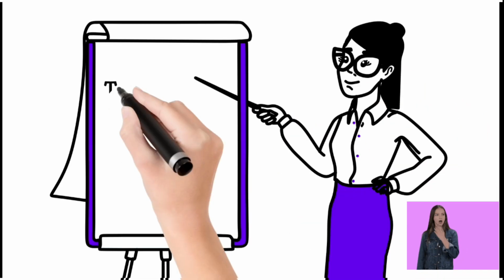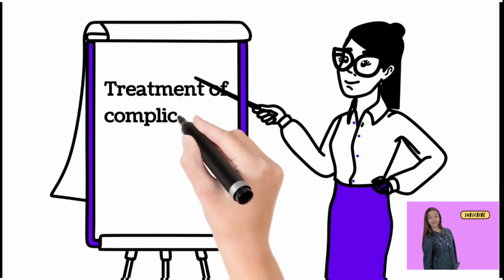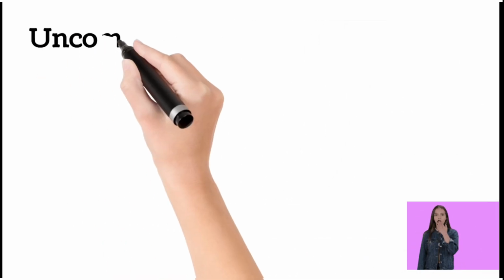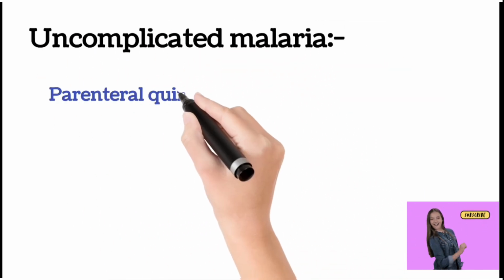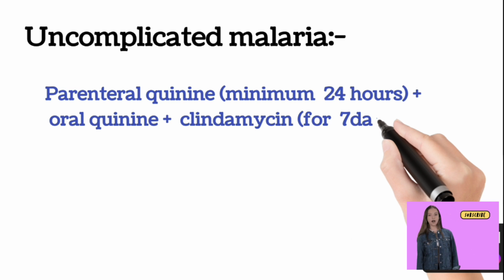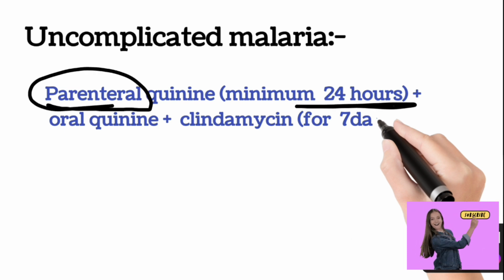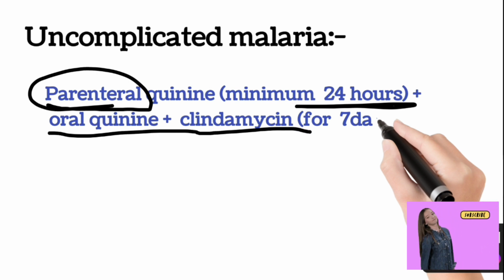Now we will study the treatment of complicated or severe malaria. Under complicated malaria, parenteral quinine is used for a minimum of 24 hours. And after 24 hours, oral quinine plus clindamycin is used for 7 days.